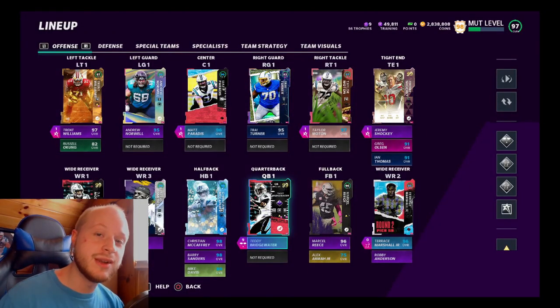All right, guys, that was the Terrace Marshall gameplay. Unfortunately, didn't have many chances to get him the ball, except right there towards the end of the game. I was trying to force feed him a little too much, and it led to me throwing some interceptions. But I think he's a beast.